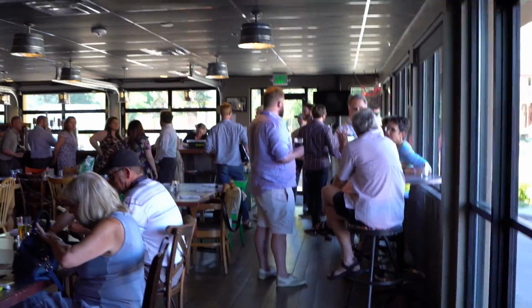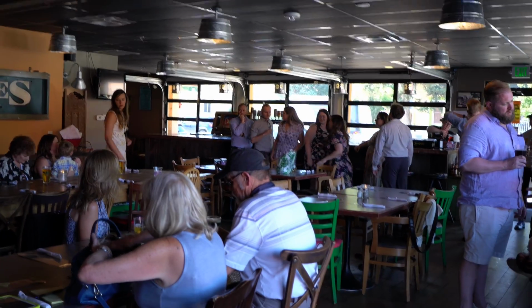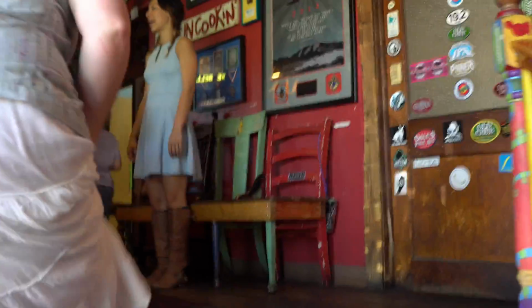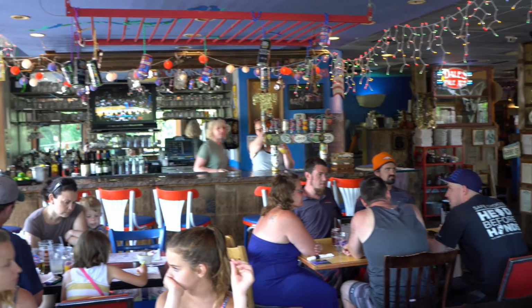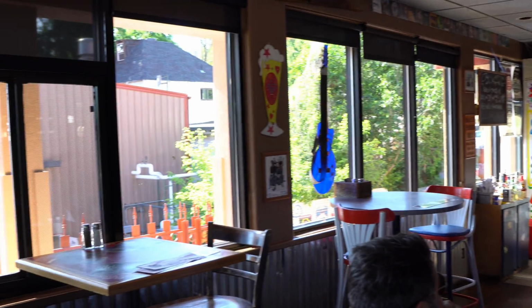Coming up the stairs from the basement here. They have a little more well-lit bar area with some garage doors that open up. Upstairs they've got some additional seating. It's their main dining area. Out here on the upper deck, you can see all the lower deck. Watch the music, have your food.